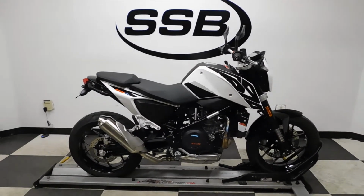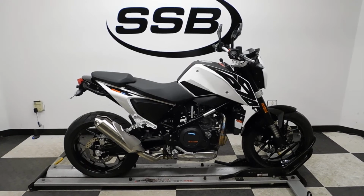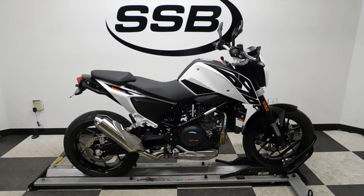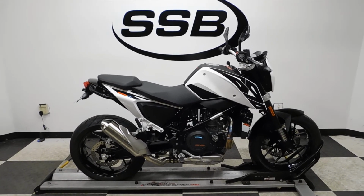This Duke 690 will be going through our pre-sale inspection. It will also come with our 30-day, 1,000-mile limited warranty. And as long as you own this bike from us, you will get a discount on your parts, your labor, and of course, more accessories.